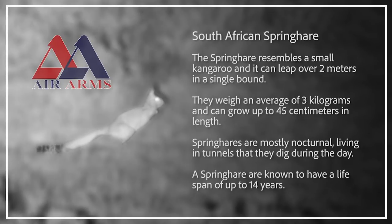The South African springhare resembles a small kangaroo and can leap over 2 meters in a single bound. These animals are mostly nocturnal and live in small tunnels that they dig during the day.